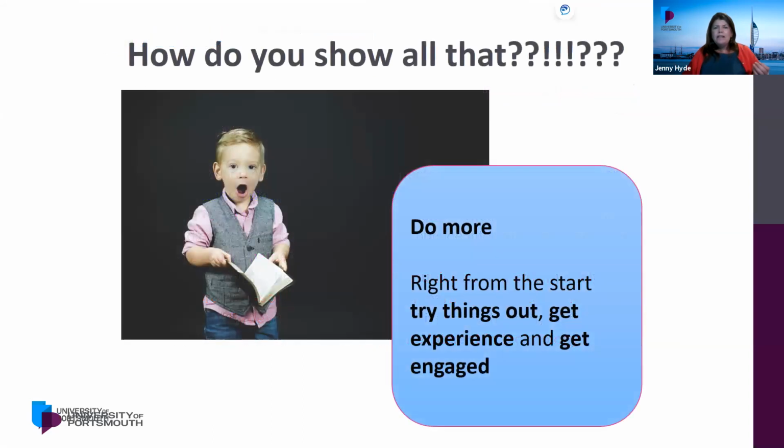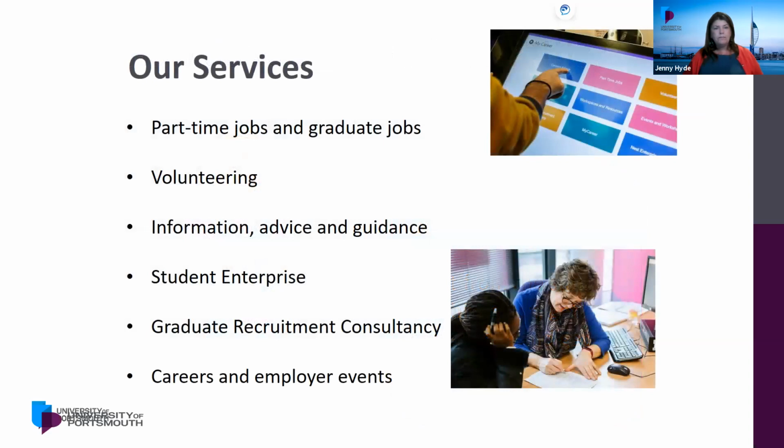So what you need to be doing is more. Right from the start, from the minute you arrive at university, you need to be looking out for the opportunities to broaden your experience, either through volunteering, internships, joining student union clubs and societies. So get out there and get involved.